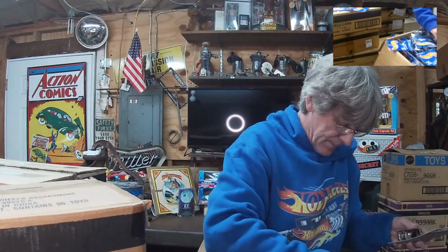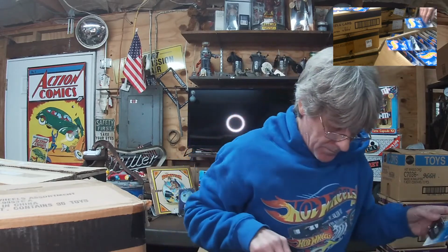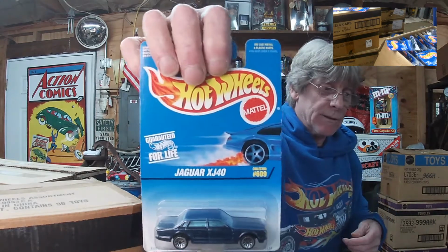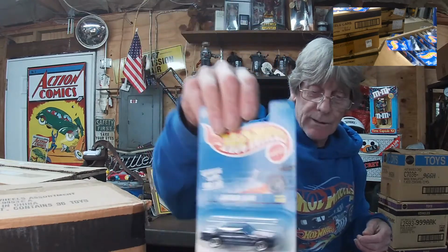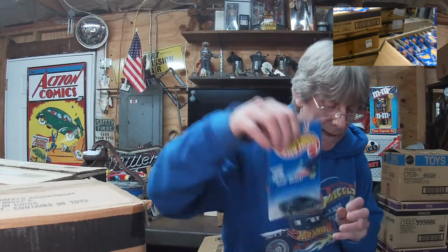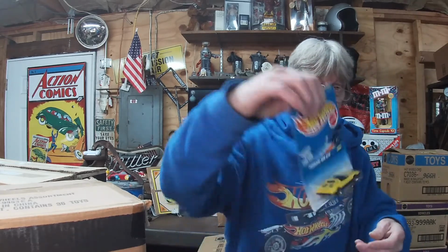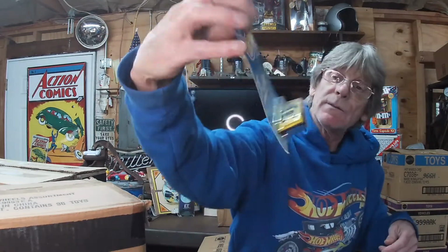I don't know if I showed you the Zender Fact 4. I might have. I'm not sure. Alright, so, you know, a lot of these are doubles of other cars. The Jaguar XJ40. There you go. That's a cool one, huh? Buick Wildcat. How about that one, huh? And another one of them freaky things. Oh, the Ferrari 308 GTS. So there's some pretty wild cars in here, I guess.